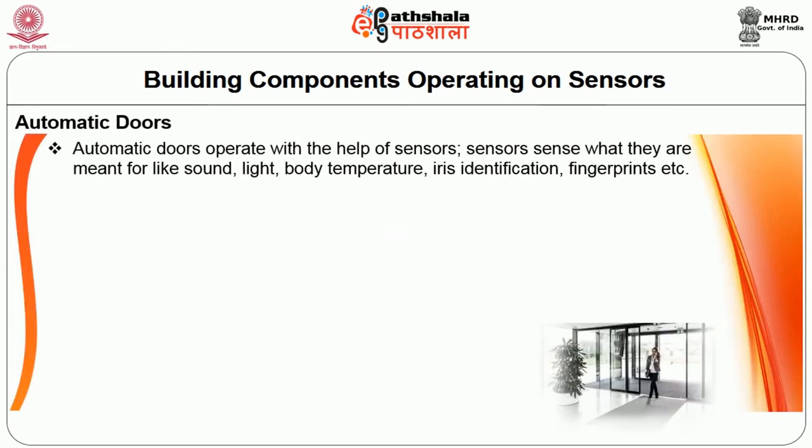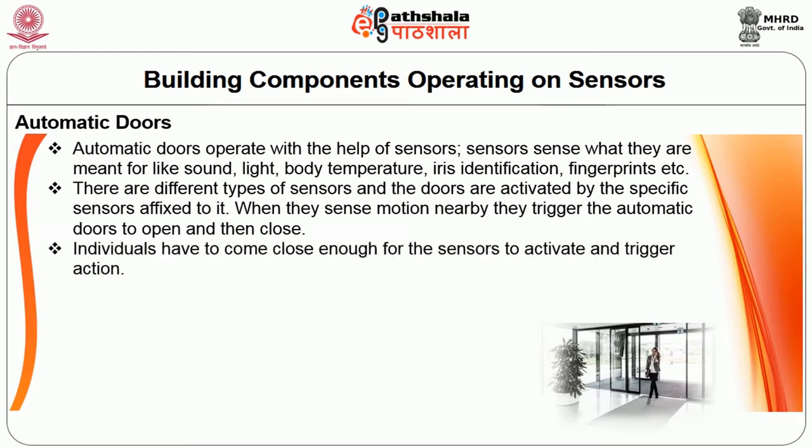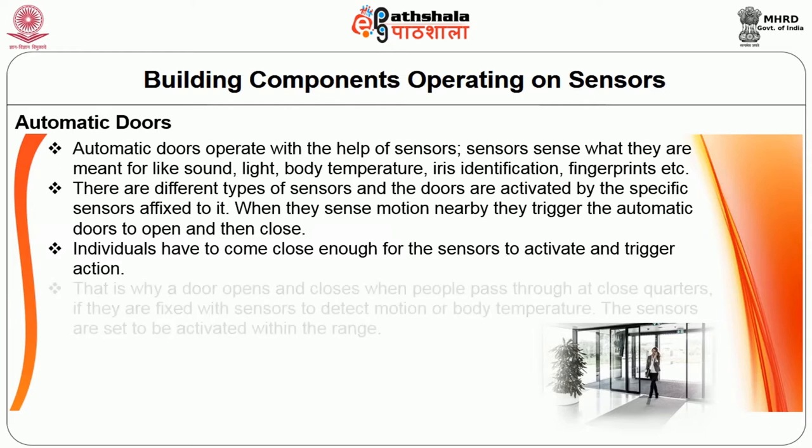Automatic doors operate with the help of sensors. Sensors sense what they are meant for, like sound, light, body temperature, iris identification, fingerprints, etc. There are different types of sensors, and the doors are activated by the specific sensors affixed to it. When they sense motion nearby, they trigger the automatic doors to open and then close. Individuals have to come close enough for the sensors to activate and trigger action.